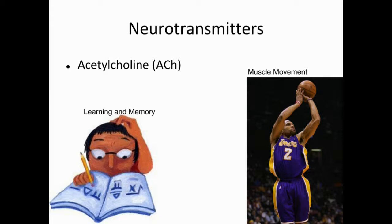So it seems to be involved in learning and memory. A reduction in acetylcholine has been associated with Alzheimer's disease. Again, Alzheimer's disease is a disorder, a brain disease in which at least one of the earliest symptoms and the most well-known symptom most associated with Alzheimer's is this loss of memory. And so it makes sense that there's a loss of production of acetylcholine, although that seems to be more of a symptom than a cause really of Alzheimer's.